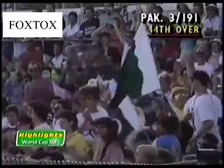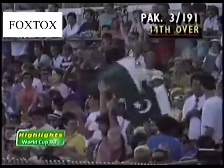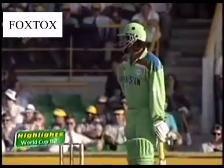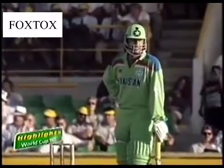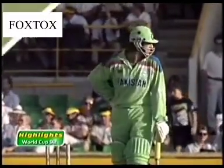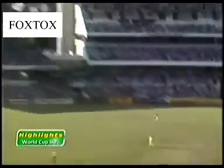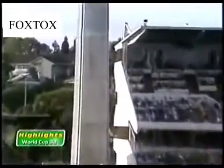Well, it might have taken Imran a while to find his length, to get the hang of his swing. On this occasion, there's no doubt about it whatsoever. It's a long, long hit, over long on. He's picked up Mike Whitney very cleanly. Very powerful strike of the ball, Imran Khan. And that's 4 or 5 rows back into the crowd.